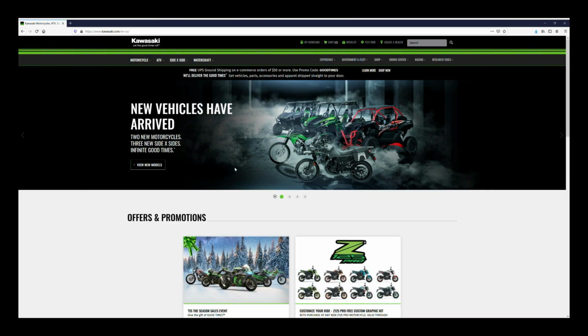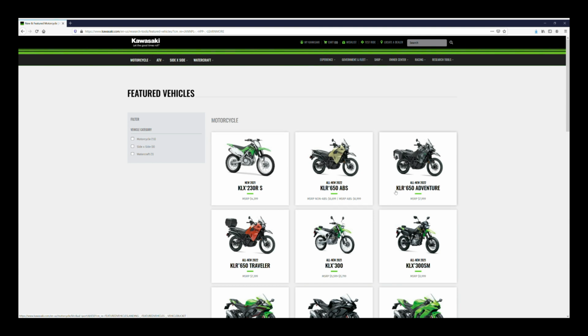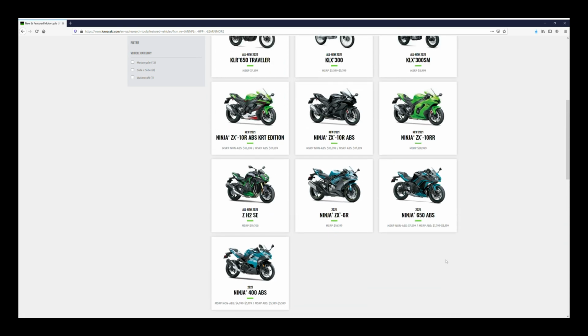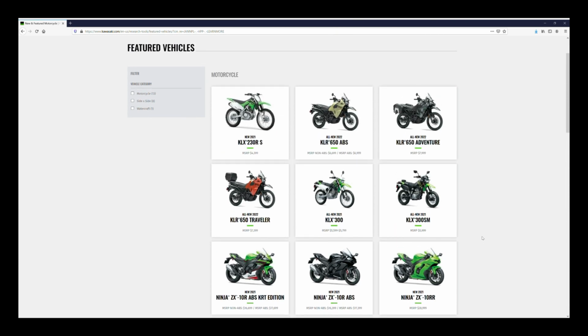So if you go to Kawasaki, you can view new models. And not only does it show the new KLRs, but it's also got the new KLX 300 on there, the new KLX 300 SM, a handful of new Ninjas, and some new side-by-sides and things. So Kawasaki has rolled out some new things this year. But specifically, we're going to talk about this KLR.